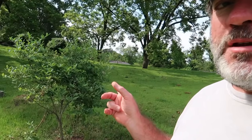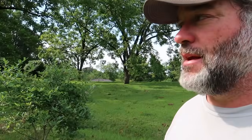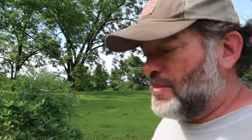But fruit trees take several years to get established and get going. These blueberry bushes, however, if you can get your hands on some that are acclimated to your climate, they come on pretty quickly. Y'all have seen in my videos, I take real good care and I pay a lot of attention to my blueberry plants.